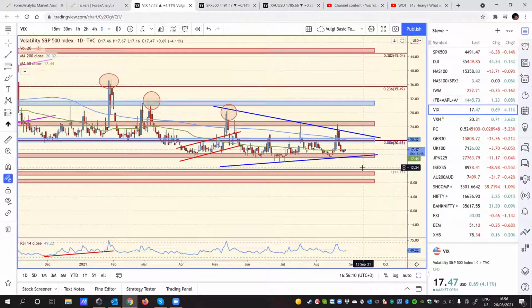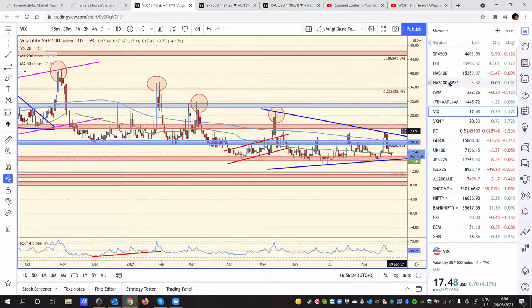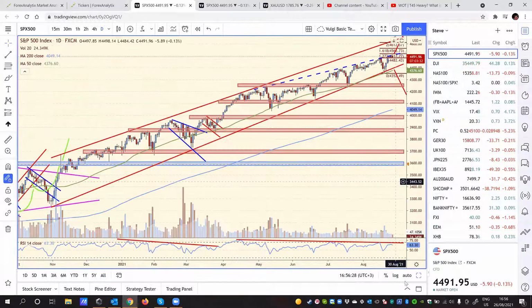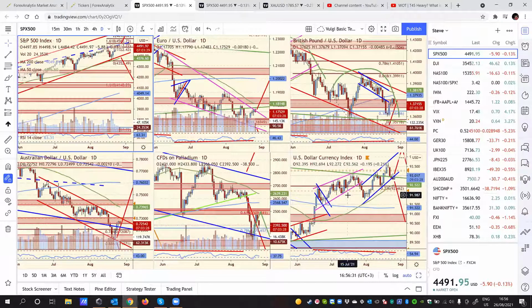The boundaries are currently rather clear, with support being roughly at 15.5 and resistance being roughly at 22.70. I'm assuming we're going to stay within this at least until tomorrow, and it depends on what happens tomorrow. We'll talk about it later. That's it, more or less.